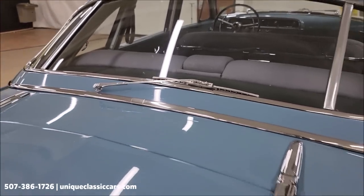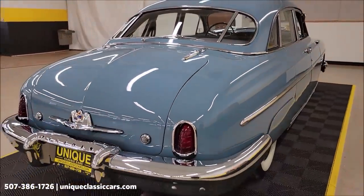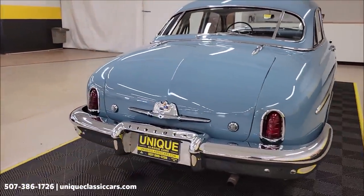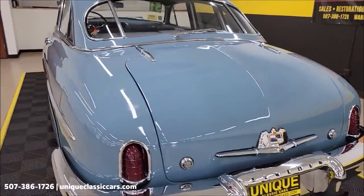Look at that rear window wiper. You think of that on modern day SUVs or hatchbacks. And here back in 1951, Lincoln was doing it in the Cosmopolitan.